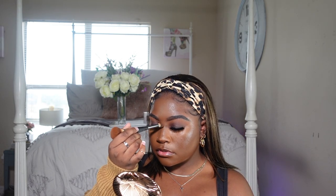It's giving snatched. It's giving very much so snatched. We're already looking glowy and I haven't even added highlighter, my blush or anything. And I think that's because of the Hourglass foundation stick. It is very creamy, very glowy, very smooth. It glides on the skin. 10 out of 10 recommend.